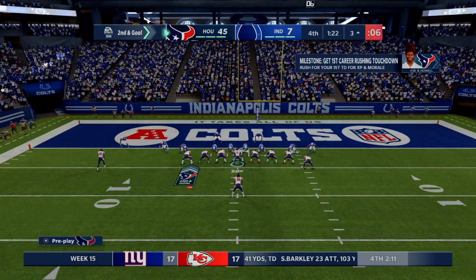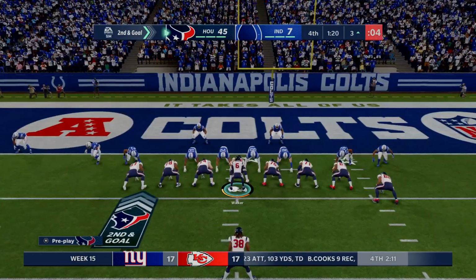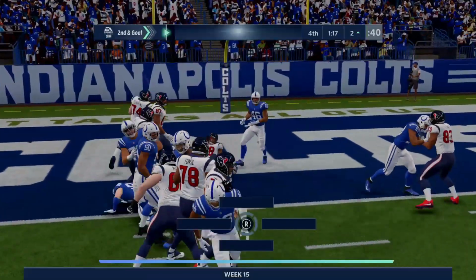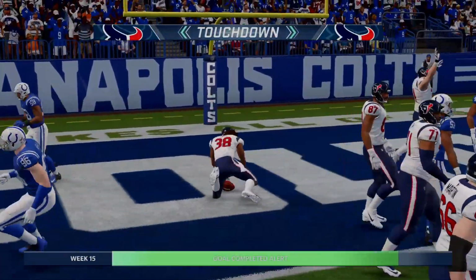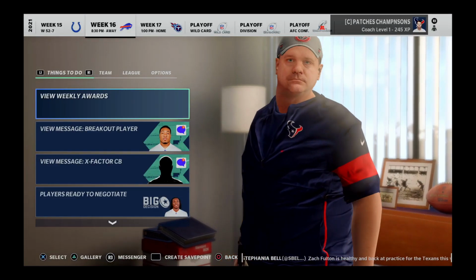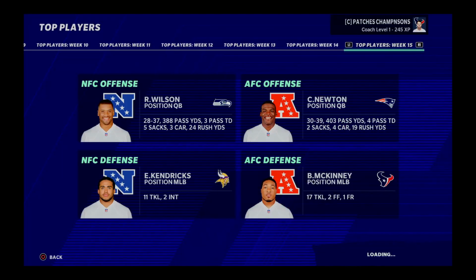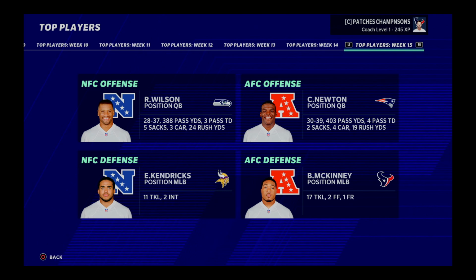So here we are, the second half. I told you we put up a couple more scores. This one is just for good measure with a minute to go in the game. Our backups getting in on the action, putting a drive together, and scoring a touchdown as we will end up winning that game 52-7. Just a pure destruction. Bernardrick McKinney having 17 tackles, 2 forced fumbles, and a fumble recovery as well.